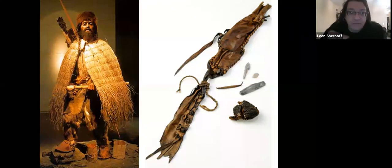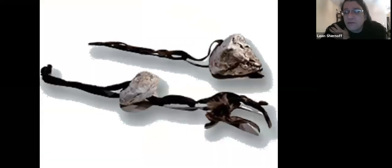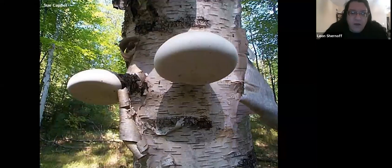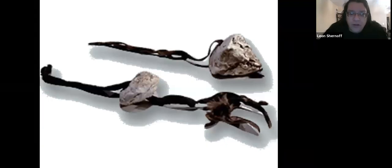So this is a Stone Age technology that is still being used. And these polypores, which you can actually find locally, are these big hoof-shaped things that are white, on birch, with a very distinctive shape, and they're very soft and corky. We think they were used by him for deworming, because they're fairly toxic in that way.